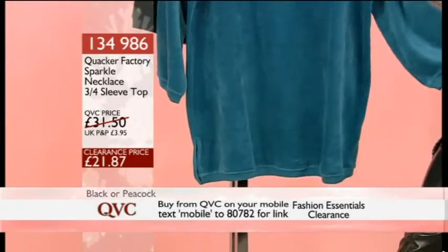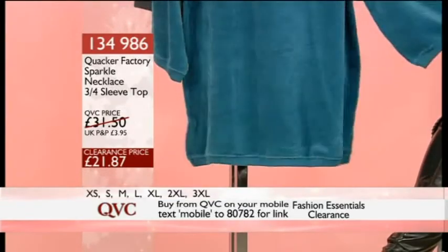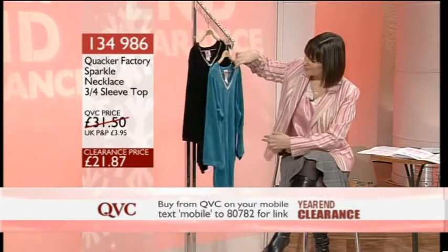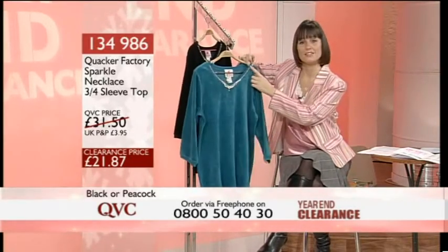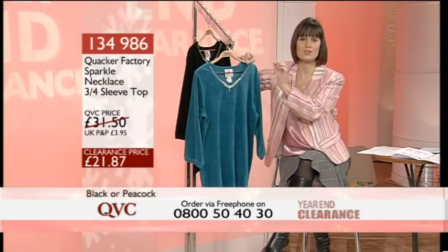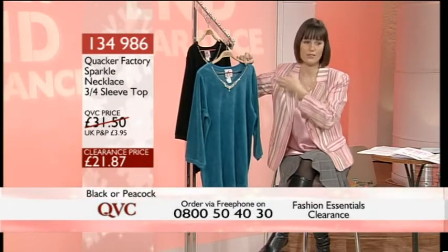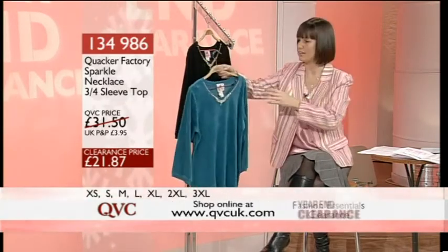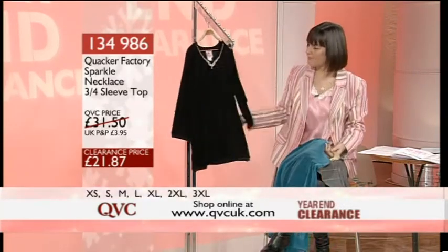£21.87, that clearance price. So you've got yourself a really good saving, close to £10 off. Extra small through to XXL, the sizes available. You can see here, this is actually a necklace. If you had the fastenings on at either end, it really would be a necklace. Just say that you picked this off the top and you didn't even like the top. You've got a necklace for £21.87. I think you'd be hard pushed to find something like that, sparkly. Then we have the black, which is really nice.